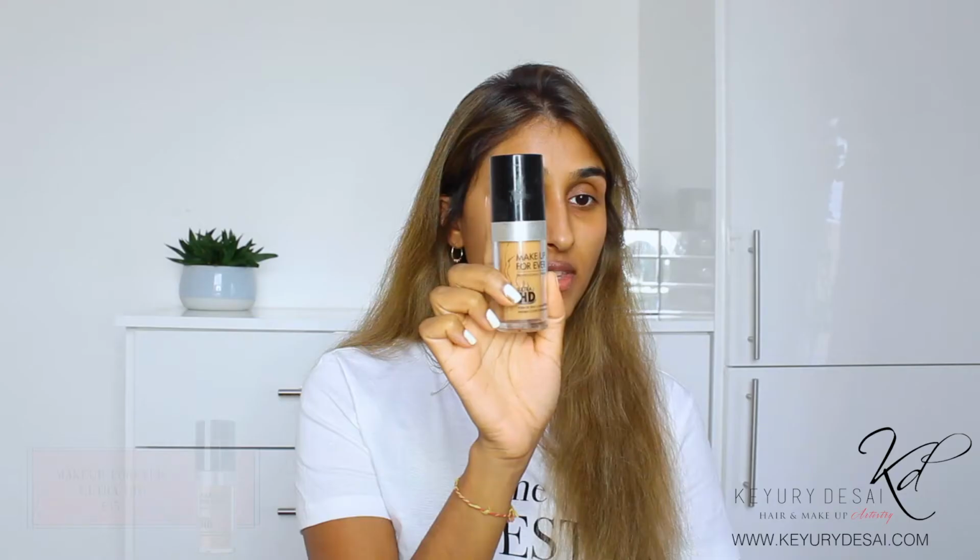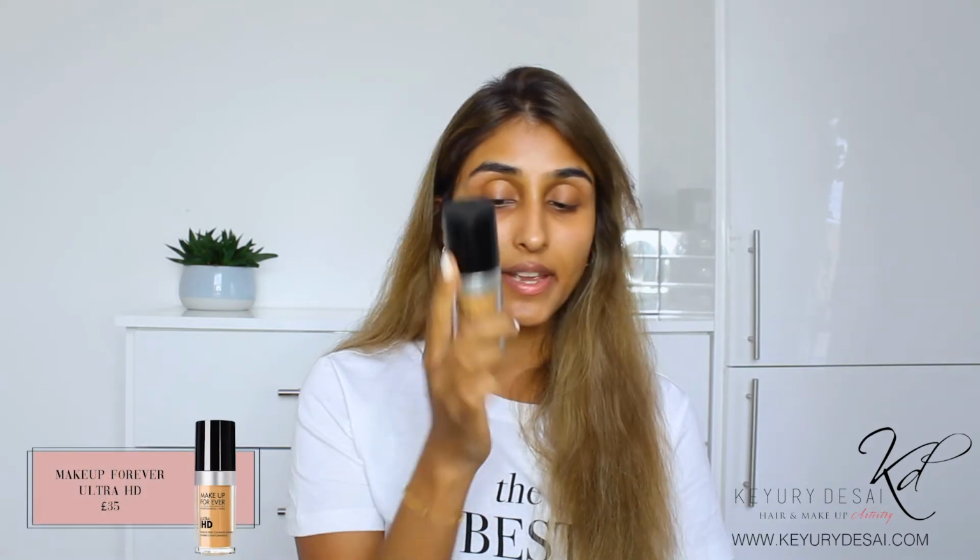However, with this foundation, I feel like you have to make sure that you're prepping your skin correctly before you use this, because if you have oily skin and if you have breakouts and you don't prep your skin properly, because this is more of like a demi-matte, it will shift, and if you don't set it properly, once again, it will shift. So this one is the Makeup Forever HD Invisible Cover Foundation, Ultra HD.